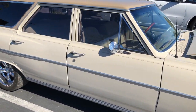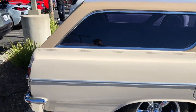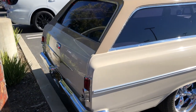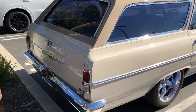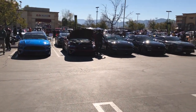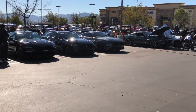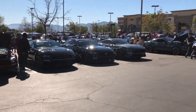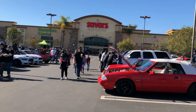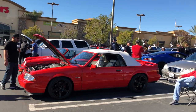They don't make them like this anymore, guys. They just don't make cars like this anymore. Beautiful. Let me give you this panned out shot of all of these Mustangs. Zoom it in a little bit. There it is, Jason. Look at that Fox body. It's gorgeous.